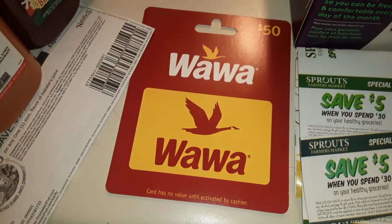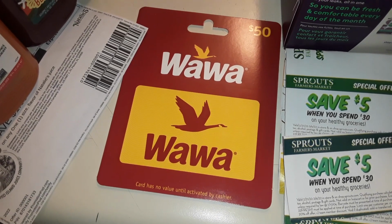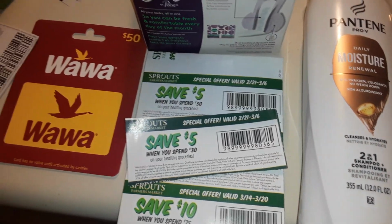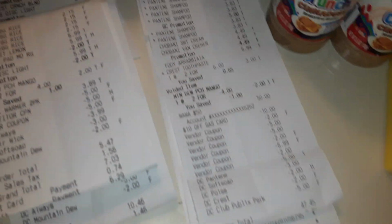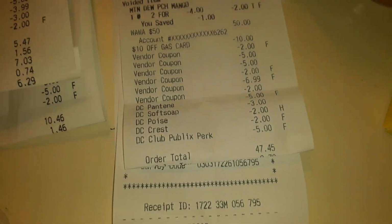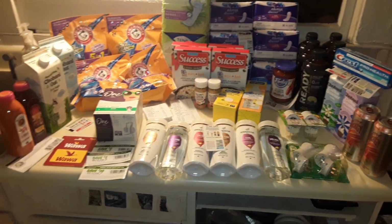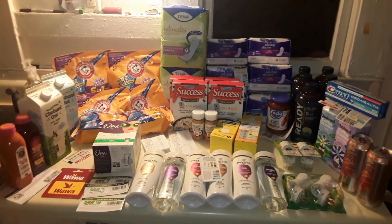And then, as you know, when you spend $50 worth of groceries, you get $10 off of that. So that was another $10 off of my total coupon haul today. And then, of course, that Publix perk that came in gave me another $5 off. So in total, all in all, $204.75 worth of goods and a $30.24 overage money maker. So this was a good one.